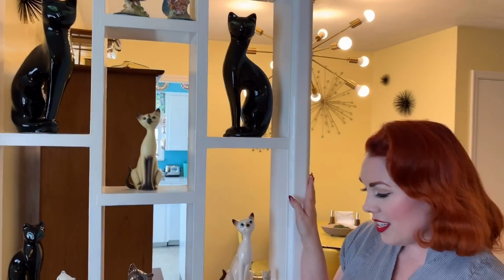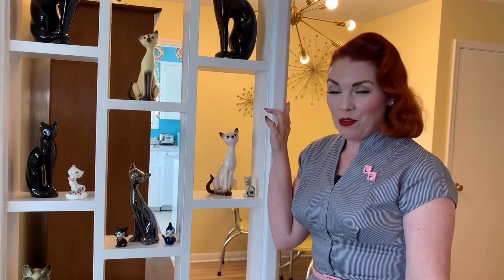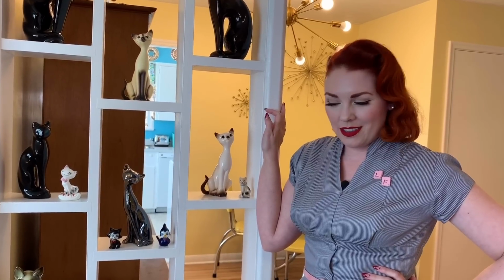Yeah, atomic kitties are one of my favorite things to collect, like these really pretty ones. I have quite a few of them, and I don't plan on stopping anytime soon, so I'm sure I'm gonna get more here in the future. Let's move on to the next section of the house.